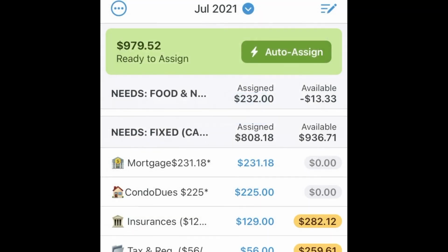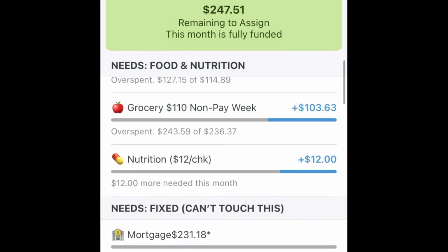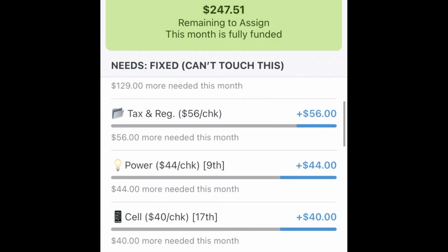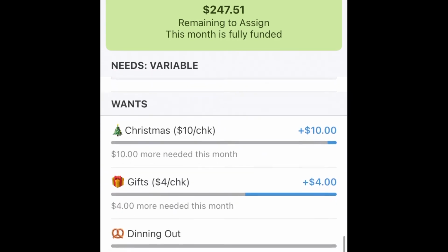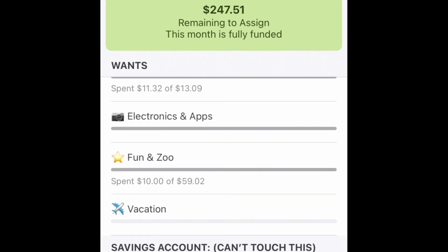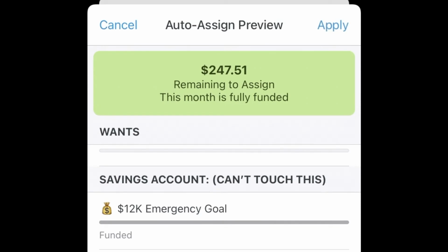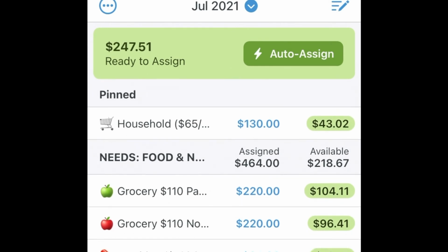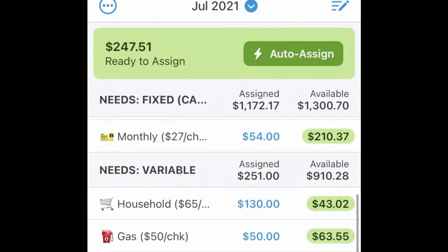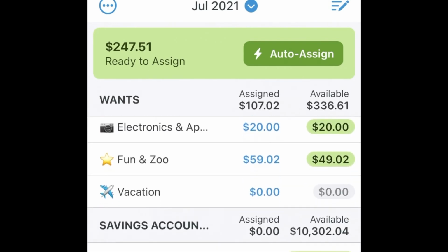I'm going to go back to July, and let's try the auto assign and see how that goes. Very good. It's going to fill in the groceries, the nutrition. It's going to bring everything up to that monthly goal, which is programmed into each category. You have to actually go into settings to see each of these. So let's hit apply. Hey, it looks like it worked. We got all greens. That means all the goals have been reached. Yeah, that works really good.